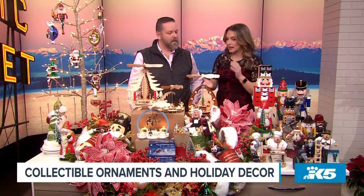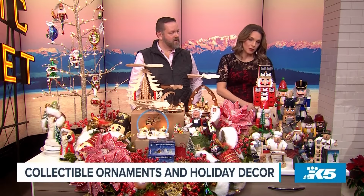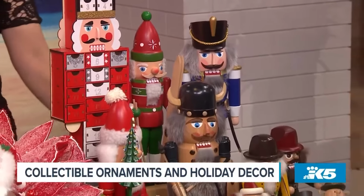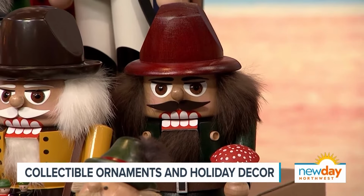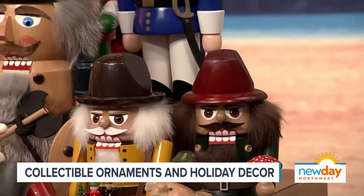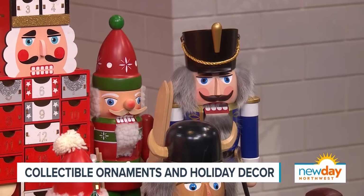This is something that I think everyone's got a Nutcracker, but not everyone has invested in something so beautiful. Right, and these are all also made in Germany, and you can see the detail on them. They're wonderful detailing, and a lot of them have real rabbit fur as their hair. May I touch it? Yes, you can. Oh, it is very soft. Very soft.